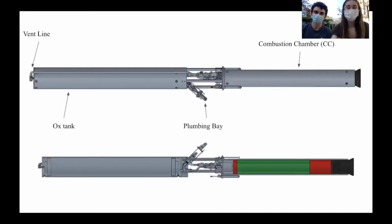So to start, here's a quick overview of our SRAD motor. Here you can see we have the aux tank, then we have our plumbing bay, and then our combustion chamber. And in our combustion chamber, we have our fuel grain, which is an HTPB mixture. Our motor is expected to have around 950 pounds of thrust.